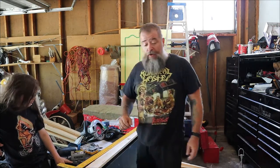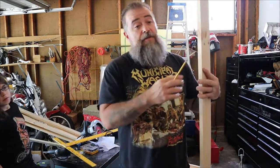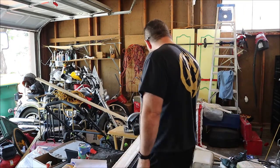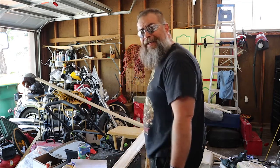Okay, so let's begin. So I'm marking 47 inches for my sides. Measure everything out, make sure it's good, and then cut it. Hopefully just right. Yeah, this is the fun part. We risk your limbs.